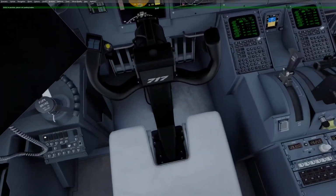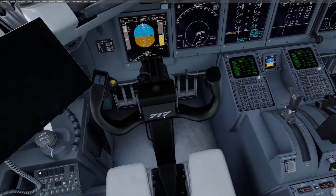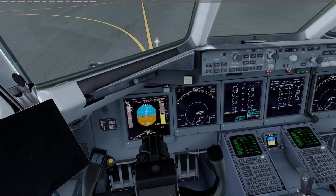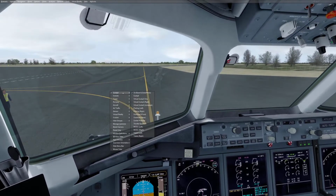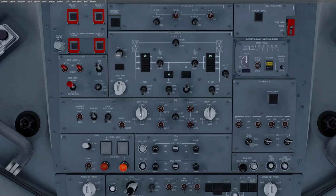Set parking brakes. I'm glad I'm not doing this as a stream. We've got to figure out why my engines are not starting. Start air pressure low. Why haven't I switched on? Something I missed here. Hold on. I put all the fuel switches on, right? So the fuel's flowing.